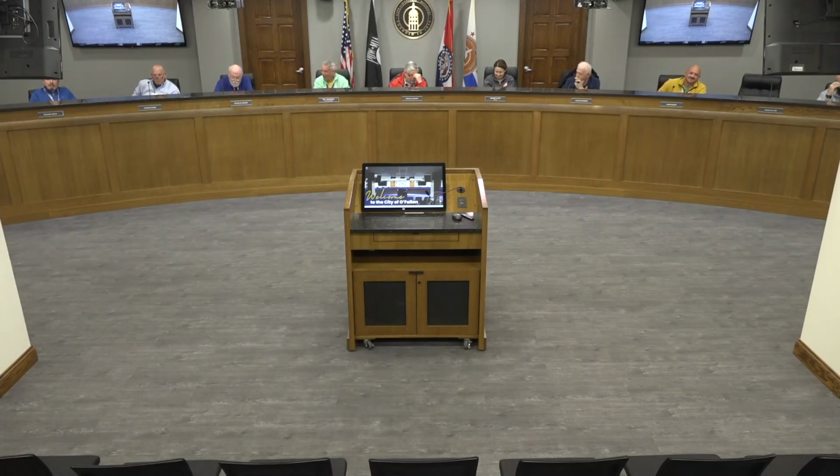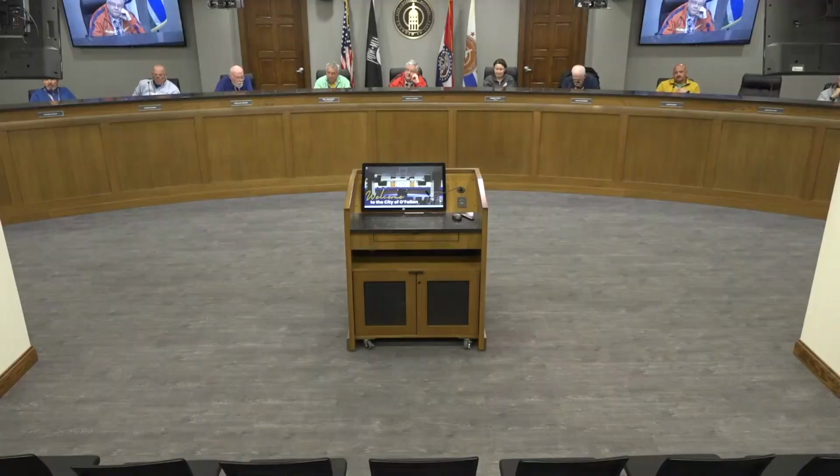Next item is 231 Rush Way. It's a request for consideration, motion for action on a site plan for property at 231 Rush Way, CPTWO LLC, property owner, 40 DD Sports LLC, contract purchaser, proposed use, multi-tenant commercial building. Do we have someone to present that to the commission?